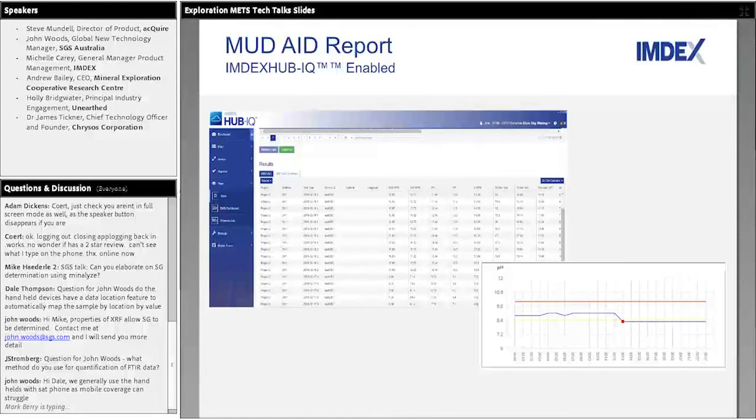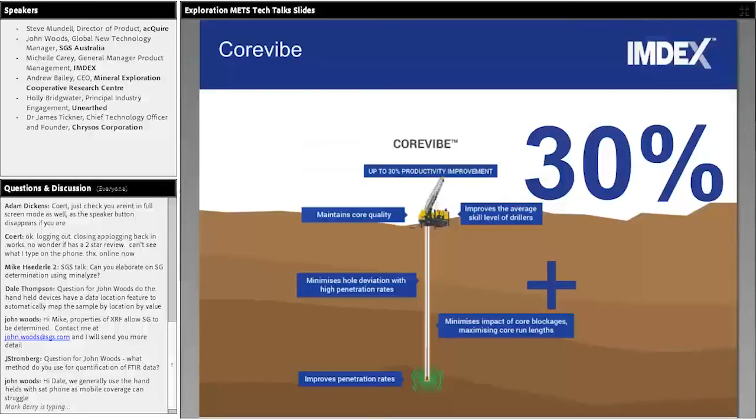And then the other point I want to make around drilling fluids is we quite often as geologists think of them as being a dark art, but the reality is that it's something that geologists can understand, and seeing that data in HubIQ allows you to do that.